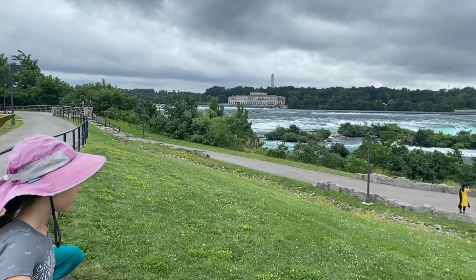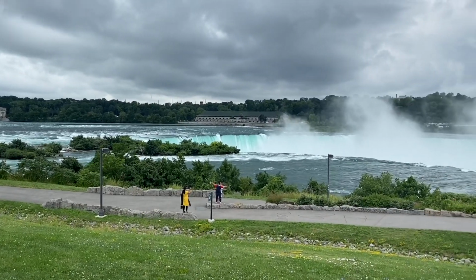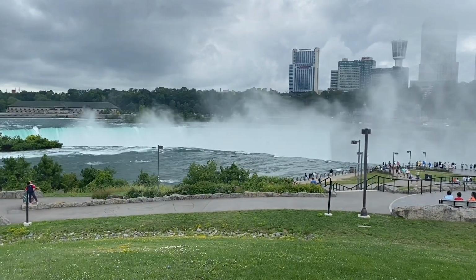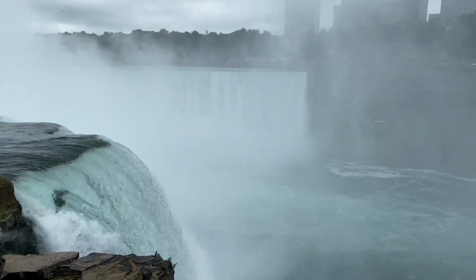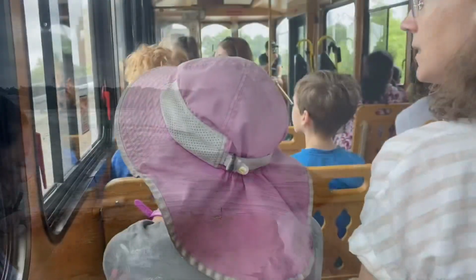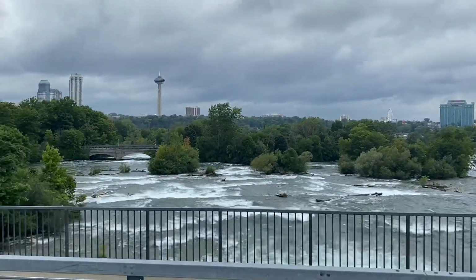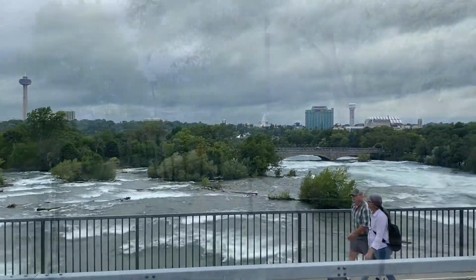Seeing Bridal Veil Falls and American Falls. We're headed down to the overlook for Horseshoe Falls, which is the more classic view of Niagara. On the American Rapids, on your right, we'll have the Niagara River. The water is going on over 2,600 mile journey.